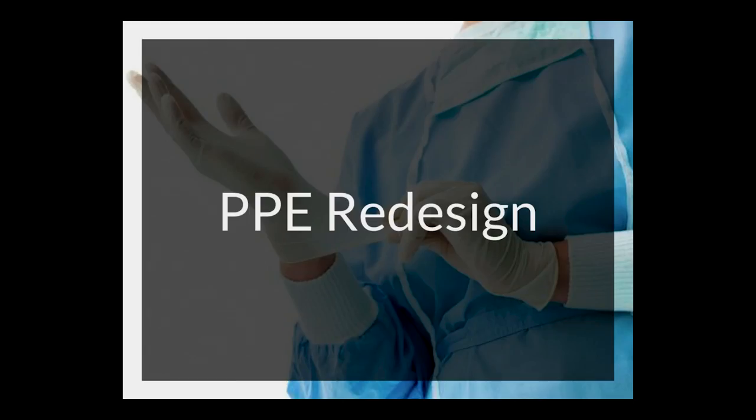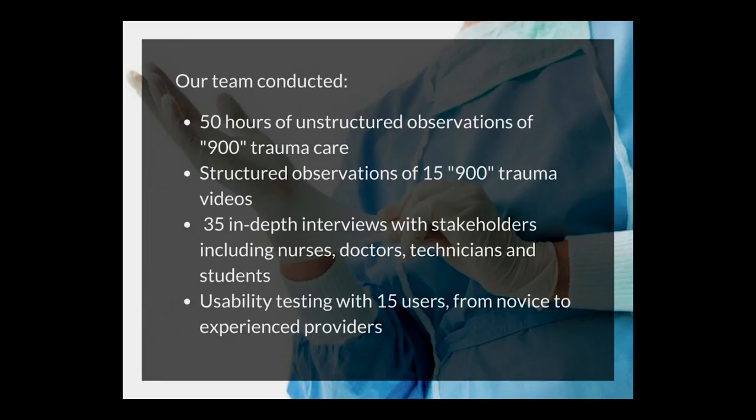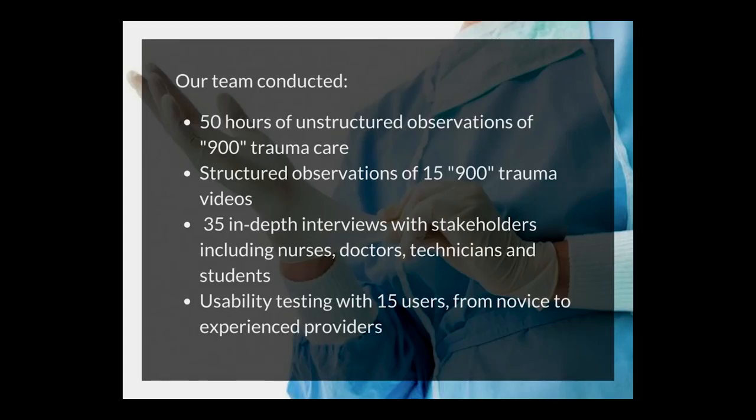So PPE. We did 50 hours of unstructured observations of 900s, which is our highest level trauma. So those are lights and whistles, someone's acutely gravely injured, and everyone reports. We did structured observations of the 900s, which is the video. We did in-depth interviews. And then we did usability testing, because what we realized is about 25% of the people in the trauma bay actually had appropriate personal protective equipment on, and the other 75% did not.